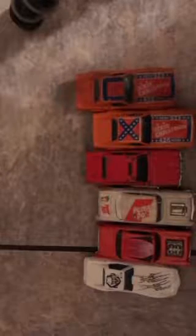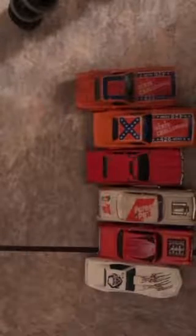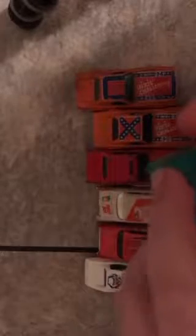My son was not with me because he was in school, and so I had answered an ad online, and it was a gentleman that was selling his entire car collection. There were Matchbox, there were Yatming, I think Play Art, Hot Wheels. It was everything. So we pretty much arranged. These were all $1 a piece. Believe it or not, they were $1 a piece.